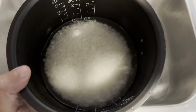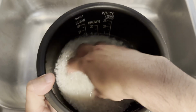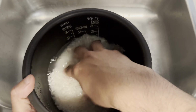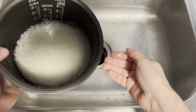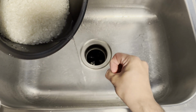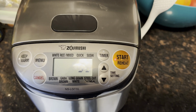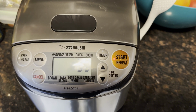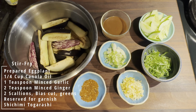After I dried out all my eggplant, I started making some white jasmine rice. Make sure you wash your rice. It's not necessarily required, but I like rinsing my rice off. It helps get some of the starch off the rice, and it allows the rice to have nice, beautiful individual pieces, and it's not sticky or clumpy.